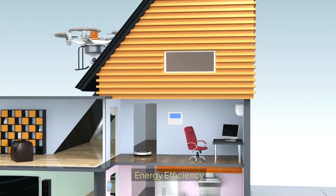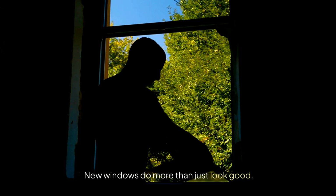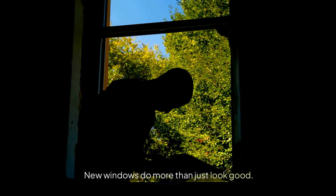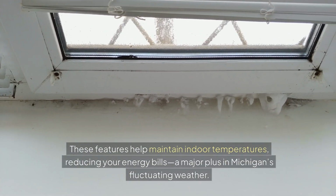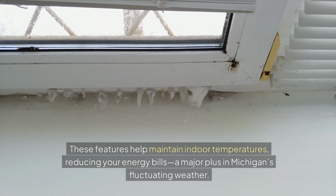Energy efficiency. New windows do more than just look good. They come equipped with energy-efficient technology like double or triple glazing and low-E coatings. These features help maintain indoor temperatures, reducing your energy bills, a major plus in Michigan's fluctuating weather.